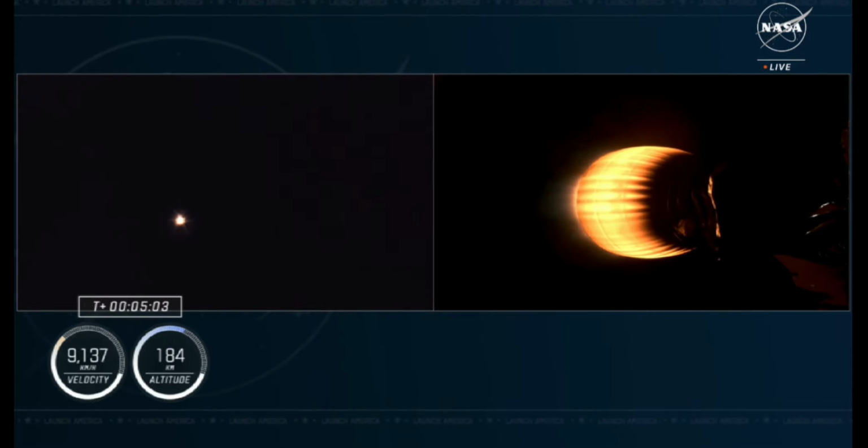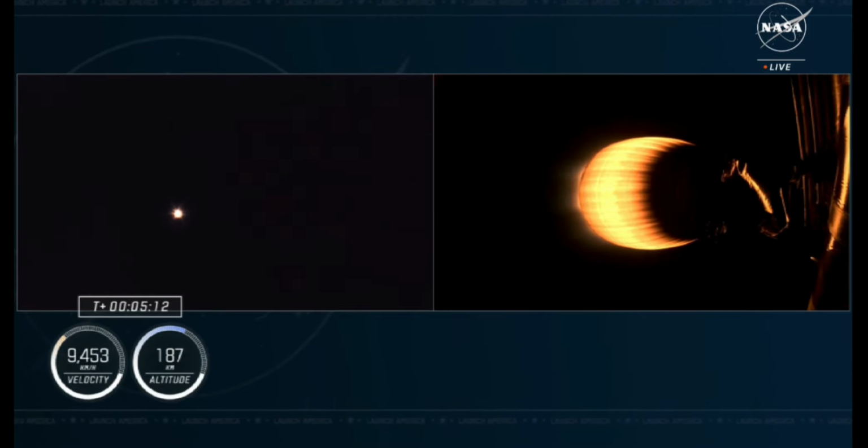Confirmation from Dragon that the trajectory for both vehicles is looking good. Now, the first stage has a couple of events itself in order to land. At T plus 6 minutes and 16 seconds, stage 1 will begin its entry burn, which will be the first of 2 burns prior to landing.